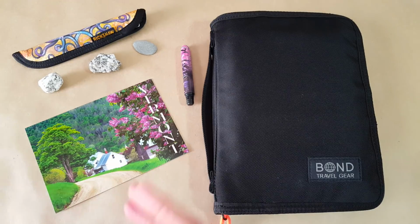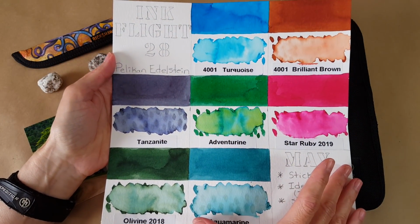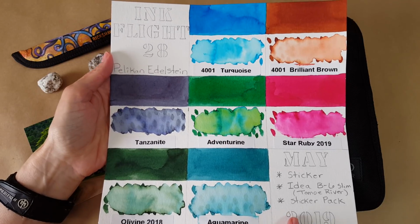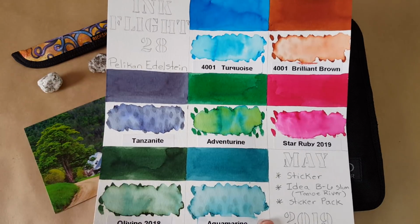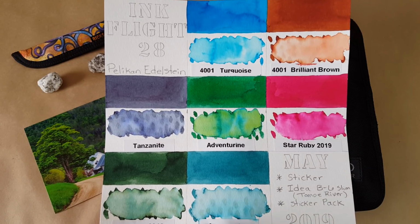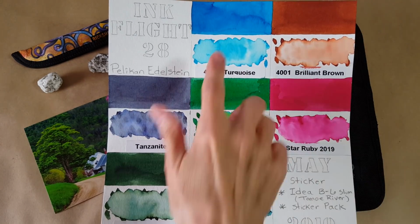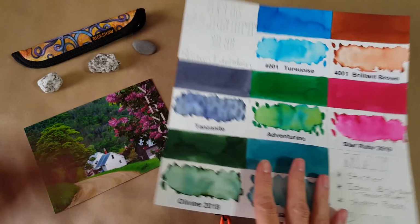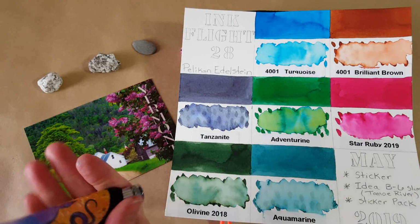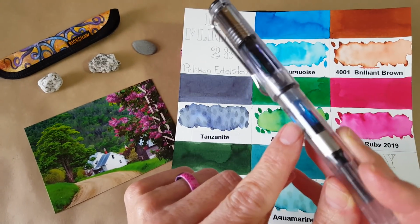And as you probably recall, the last video I did for you, as far as ink is concerned, was the May ink flight. The ink flight 28 is the Pelican inks. And I've done complete reviews on aquamarine and olivine, but that leaves us with the first 5. So you may have noticed, I already have turquoise in my Lamy. Let's see if you could see that blue. Maybe not. It's already in there.